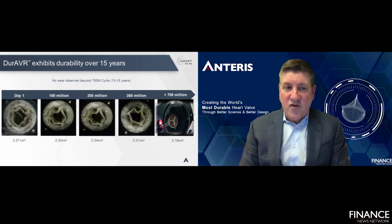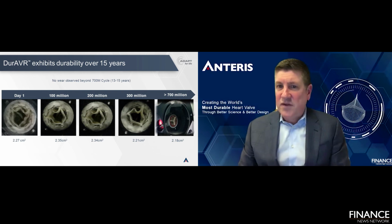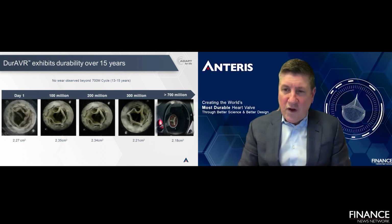But what's really interesting is that from day 1 to year 15, 16 at the moment, the function of our valves is not deteriorating. That opening area, the EOA, is pretty much maintaining its full function. So not only is our valve lasting 15 years, but it's maintaining its full function from day 1. Now, this has to be proven in humans over 15 years, and nobody's done that yet.